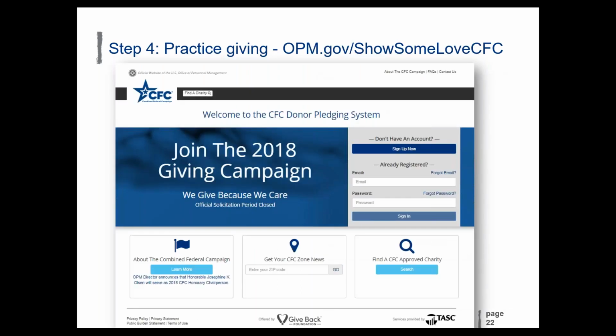So now we move on to page number 22, and this is how you'll practice giving. The website for giving, you have a link on your own website as well, or you can type in opm.gov/show-some-love-CFC. That way, you can go to a website which is operated by Give Back Foundation, and it's the Central Campaign Administrator. Right now, they still have their older information on there because September 9th is when the kickoff officially begins, when this portal opens for the new year.